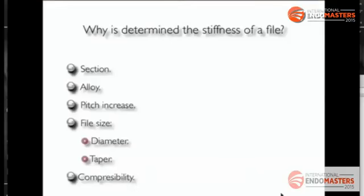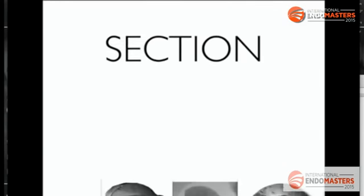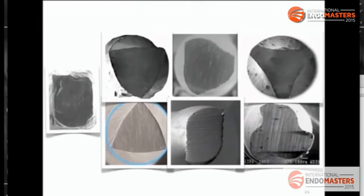Why can the files be stiff? Because of the section, because of the alloy, because of the pitch. When the pitch is much bigger, the file is going to be stiffer. Also because of the size of the file, the diameter and the taper, and also the compressibility of the files. This is a really important characteristic that we have found in ProTaper Next. The cross section is really important because it's the DNA of the file. If we see the cross section, we can know what the performance of the file is going to be.